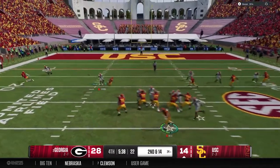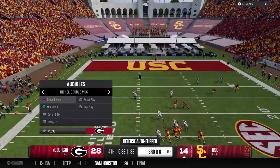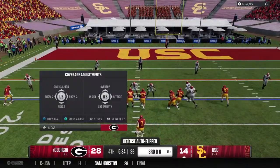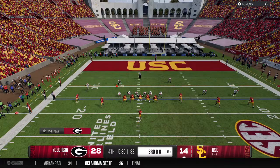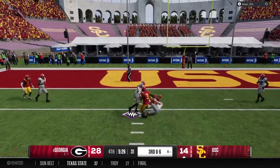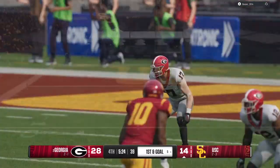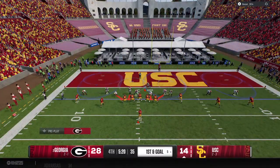I love it. Back to pass, it's Moss. And the completion to the sideline, a solid pickup, but not enough for the first down. The Trojans are in the hurry-up. On 3rd and long, he's going to have to throw for it. They get him stopped at the 5-yard line, but it will be first and goal from there.